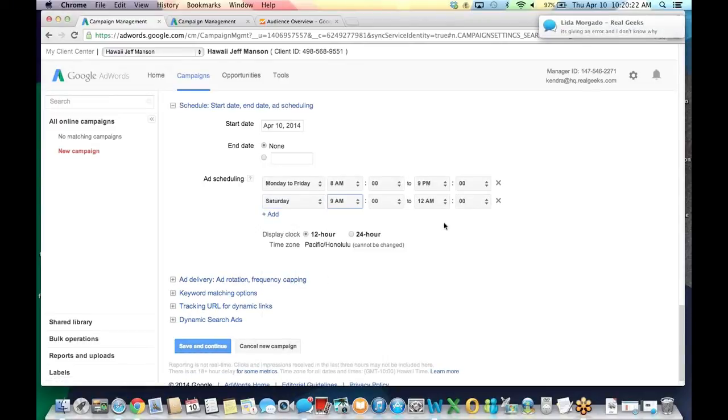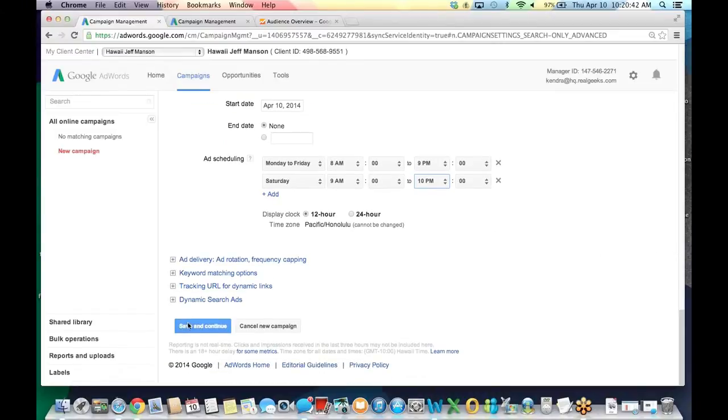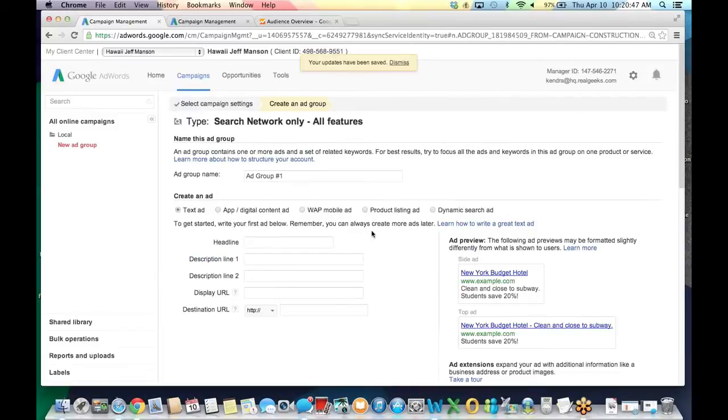You can add Saturday and Sunday as well, make that a little bit different, based on when you're available to work the leads that come through. And then you can actually just shut off the account for Sunday. If you're working open houses or that's family time or anything, your ads won't show on Sunday, so you're not wasting your budget on leads that you can't follow up on immediately. All right, so once you've done all that, you hit Save and Continue.